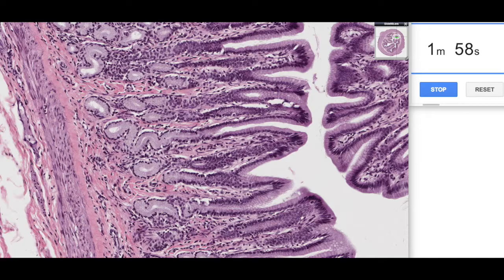What we can see in terms of its composition, however, is that these are mucus secreting cells. So these are mucus neck cells, and they secrete a mucus very similar in structure to that being produced by the surface mucus cells. Another cell type which is found within these glands are the enteroendocrine cells. Now, they're not always as easy to identify histologically with normal light microscopy.